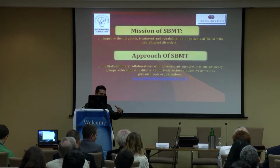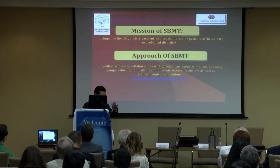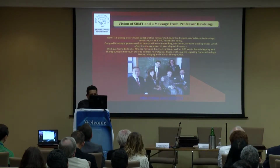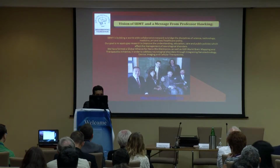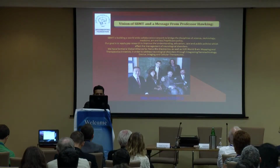We bring scientists and engineers from different disciplines that usually don't meet in annual meetings, publications, and consortia to address neurological disorders. So the vision of the organization, as I mentioned, is basically building a worldwide collaborative network to address neurological disorders. Our goal is to apply gap research to improve understanding, education, care, and public policies which affect management of neurological disorders.